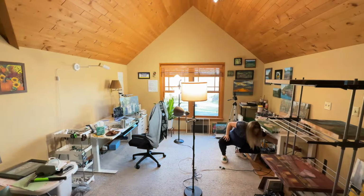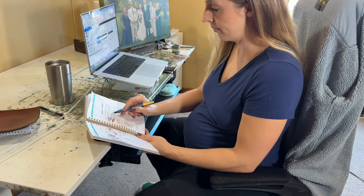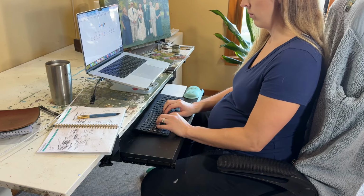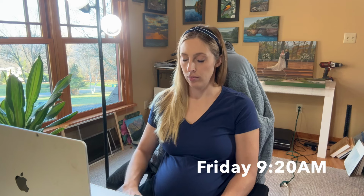Next, I take a look at my daily planner. I have this convenient little planner where I track my list of things to do for every day. This helps me to keep my schedule on track for meeting deadlines for clients, submitting artwork for exhibitions, and attending events. The first thing on my to-do list was to prepare my social media posts for the week.